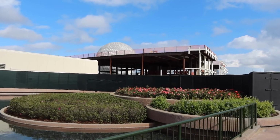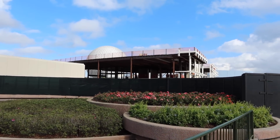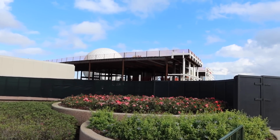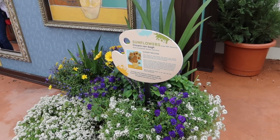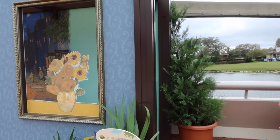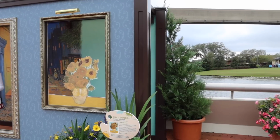The transformation of Epcot that we all heard about 2 D23s ago is in full swing right now. Lots of construction going on. One of the cool things that happens at Festival of the Arts are these photo ops where you can step inside famous paintings and become the art yourself.